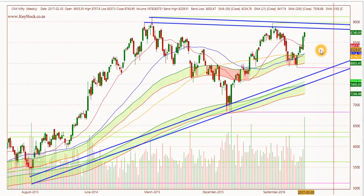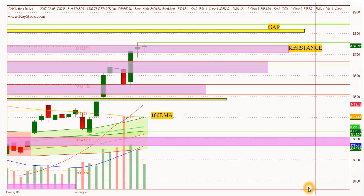Now, let's move on to the daily chart. In this daily chart, I have pre-drawn many resistance and support zones, which I religiously follow. The magenta zones are the resistance and support zones, and these yellow zones are the gap zones.